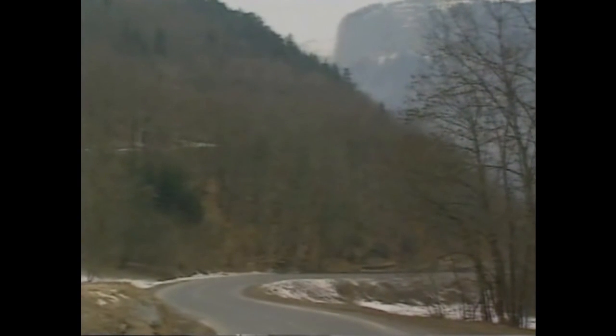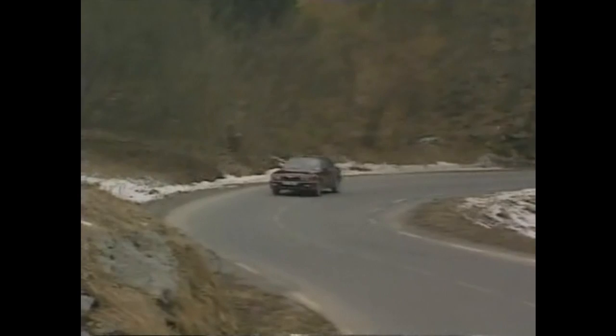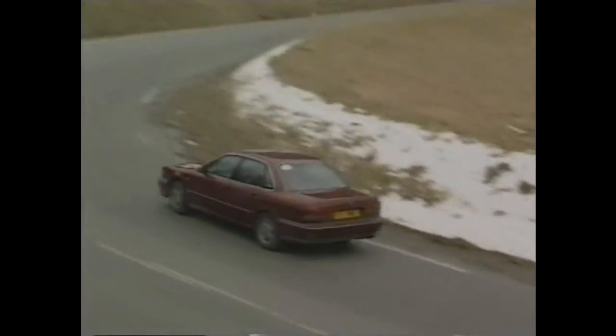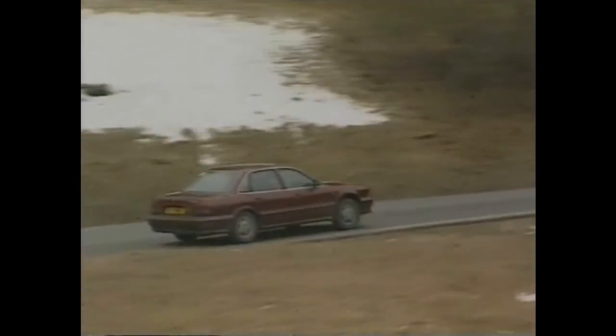Now, all this stuff undoubtedly makes the Sigma a very safe proposition in difficult conditions. But what about the 364 days a year when it isn't snowy? The engine's pretty good. It pulls with not a hint of roughness, and top speed, for the record, is 140 miles an hour. And yes, it does have a catalytic converter.